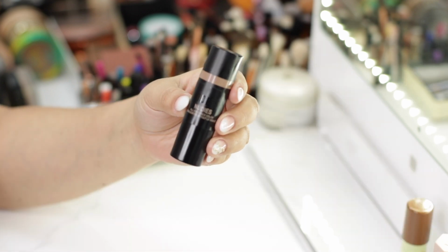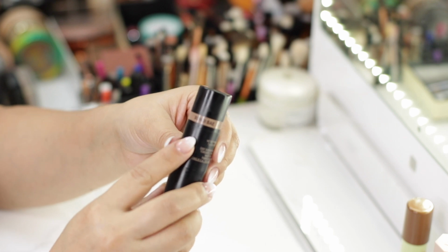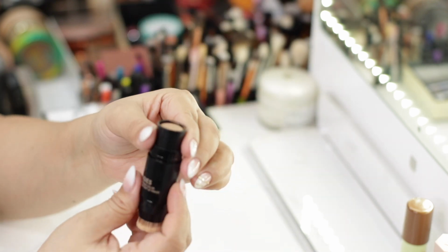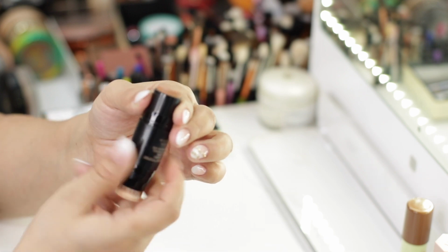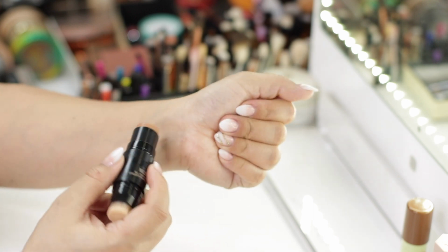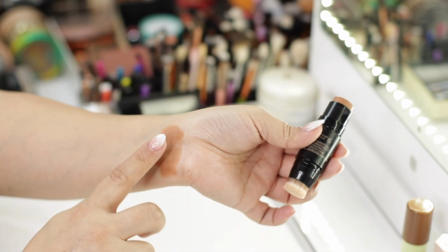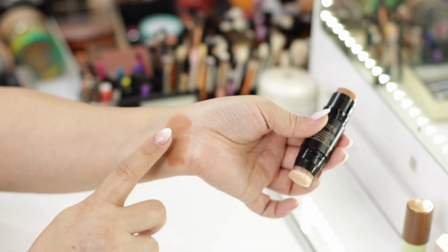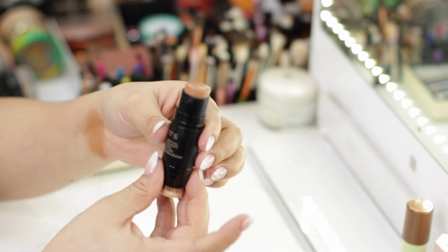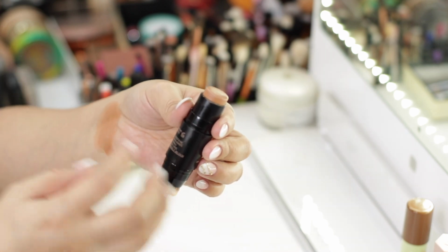The next one I have here is this one by NUDESTIX, All Over Face Color in the shade Bondi Bay. I actually bought it on the recommendation of Alana Davison here on YouTube. Compared to the Fenty and the Pixi, this one is definitely a lot more warm, but it's also very creamy. This is very easy to use. As you blend it out, it gives you a very nice bronze shade. I would say that this one is definitely a bronzer. This is not technically a contour.